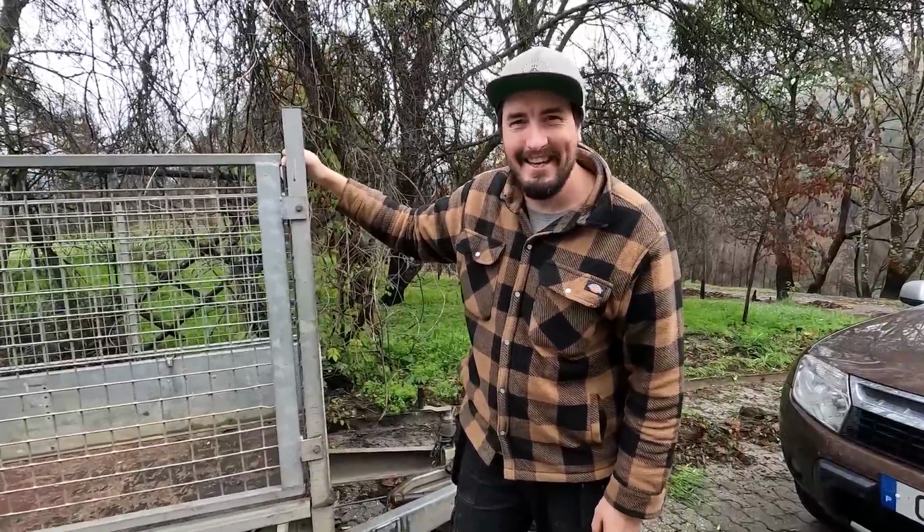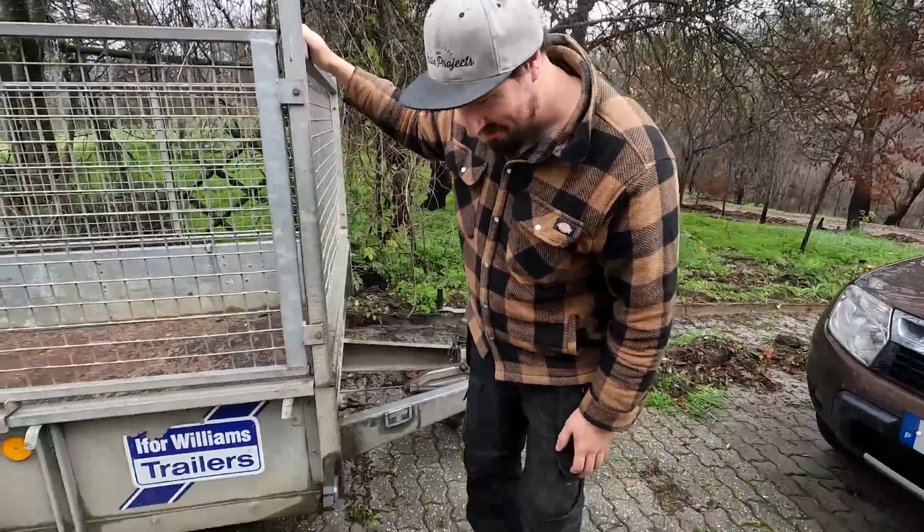So hopefully we don't drive all the way there and it doesn't fit. Hopefully this will come off nice and easy as well. I'm sure it will, I'm sure it will.